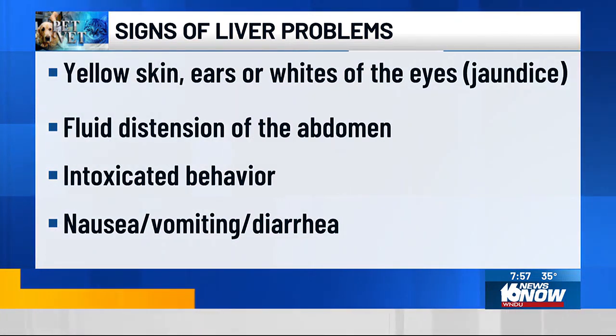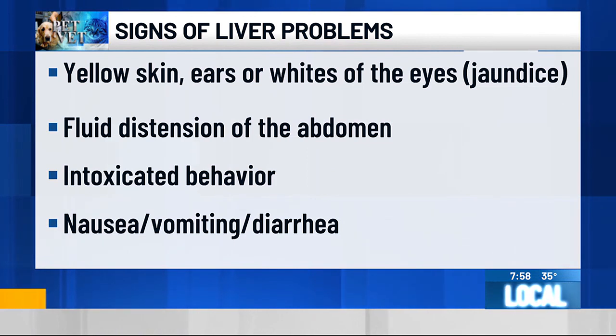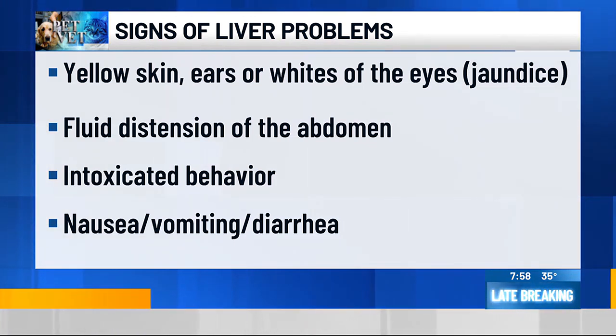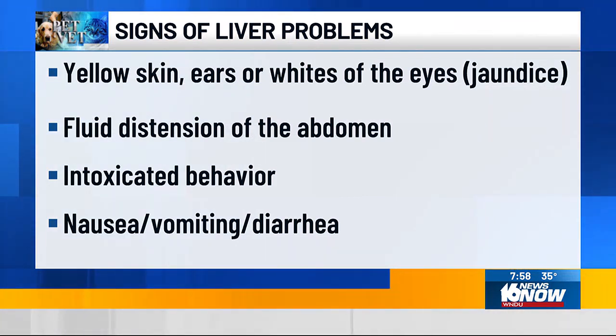As I said, one of the proteins that it makes is albumin. Albumin is responsible for keeping fluid in circulation. What happens when it can't? Well, fluid can leak into the abdomen. We see this in other countries where protein deficiency exists, but the distension of the abdomen can be a clue. Many people would think that's weight gain, but it's actually fluid that is building up there.